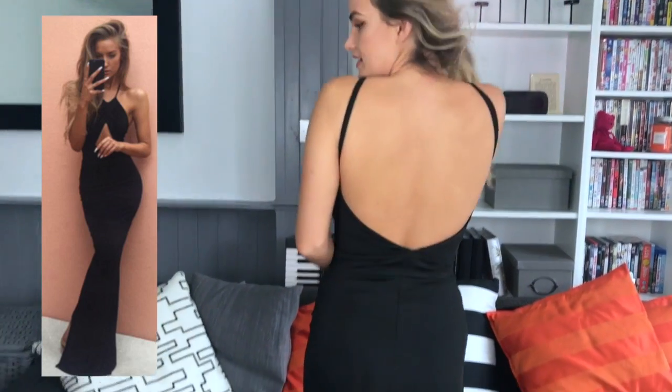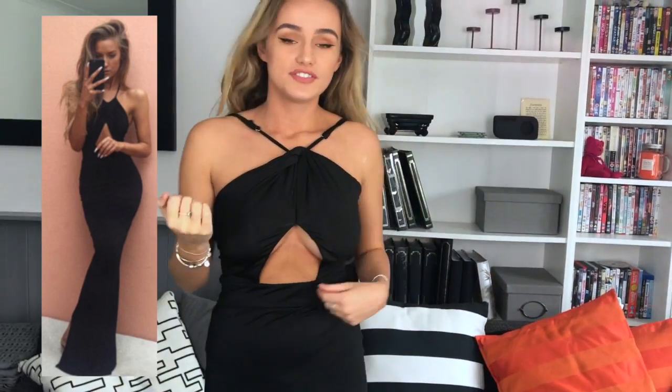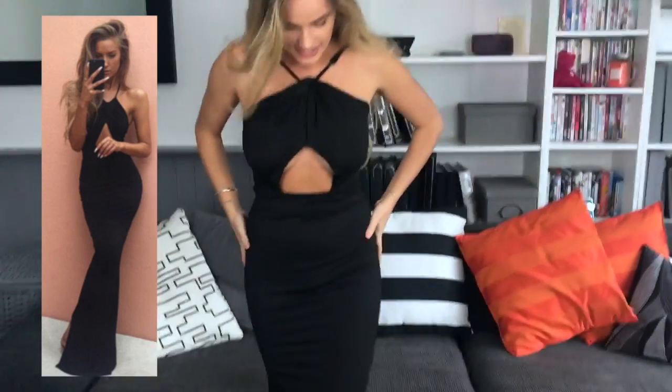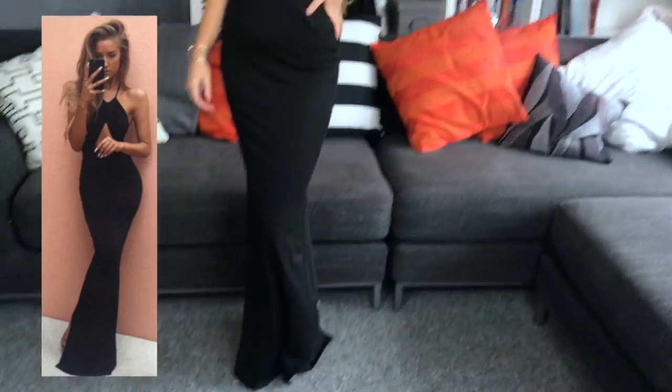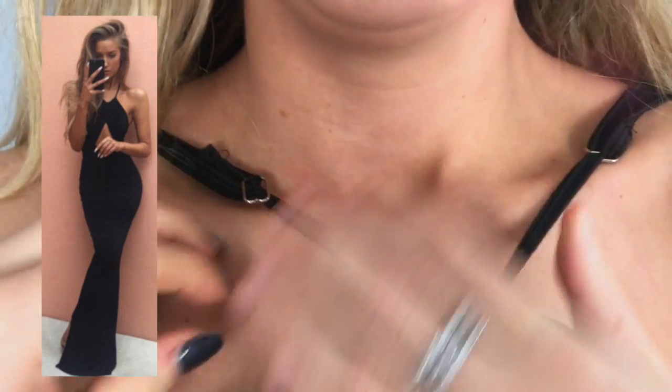The back looks so nice, even for an Instagram picture. The front is a little bit messy, but for $4.99, you get what you're giving. That is so cute. It's actually not bad. I can't really see the best. There's a mirror over there I can kind of see in. But I think it's nice. I think these are not supposed to be like that.